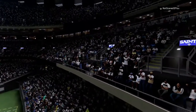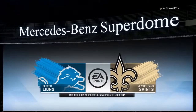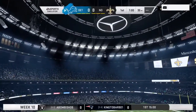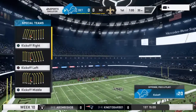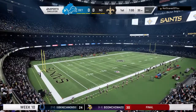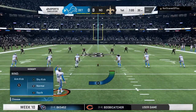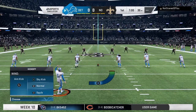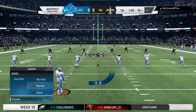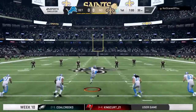First opened back in 1975. There's a look inside the iconic Mercedes-Benz Superdome in downtown New Orleans. Nothing like the fanfare of introductions to an NFL game, and that was in evidence a moment ago. Fireworks, pyrotechnics, you name it. This crowd is ready as their guys get set to match up between the Detroit Lions and the New Orleans Saints.